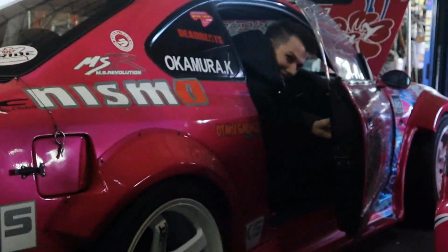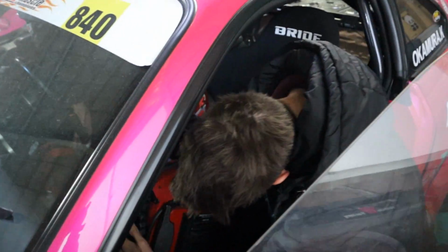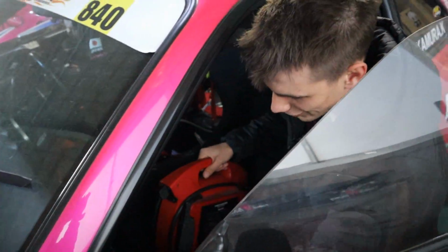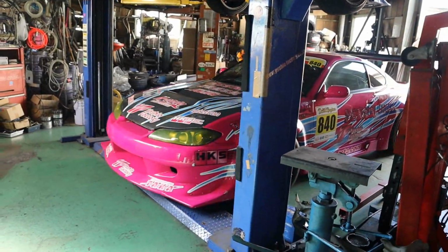Battery's completely dead. No! Alrighty, round 2. Where? Oh, the battery's right there. No, that's a different battery. Where's the other one? Is it all the way at the front? Under the dash in the center. Have fun, man. This is the time attack car we're out in today.